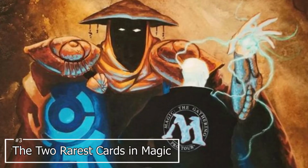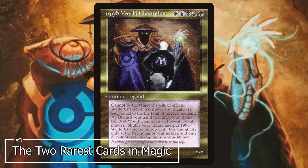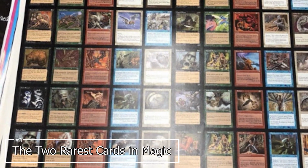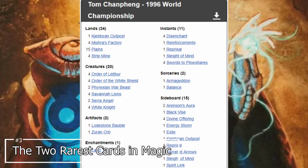And for the next fact, we're talking about the number 2, and that is the 2 rarest cards ever printed in Magic. So rare that there is only 1 copy of each card in existence. The first one is the 1996 World Champion card, which was unsurprisingly awarded to the winner of the 1996 MTG World Championship. Interestingly, they did print out a whole sheet of this card, but all of the copies were ripped up and destroyed in celebration to the winner of the championships, Tom Champeng, who is still said to have this card safely locked up in his home.